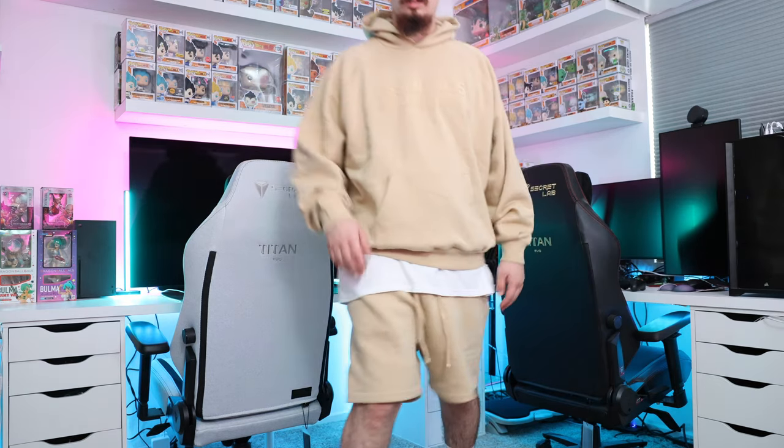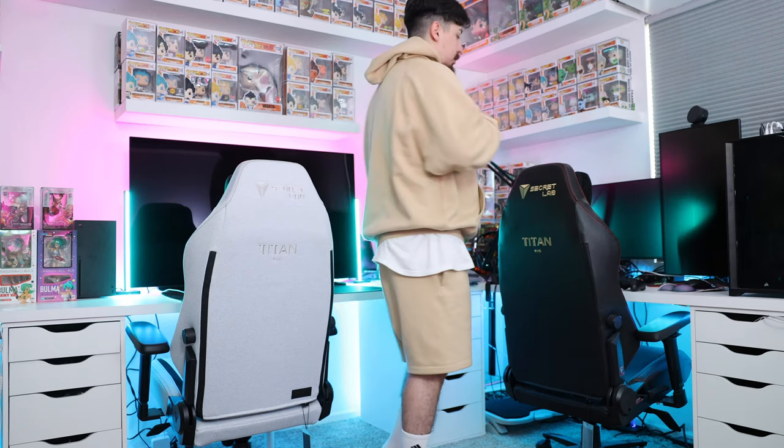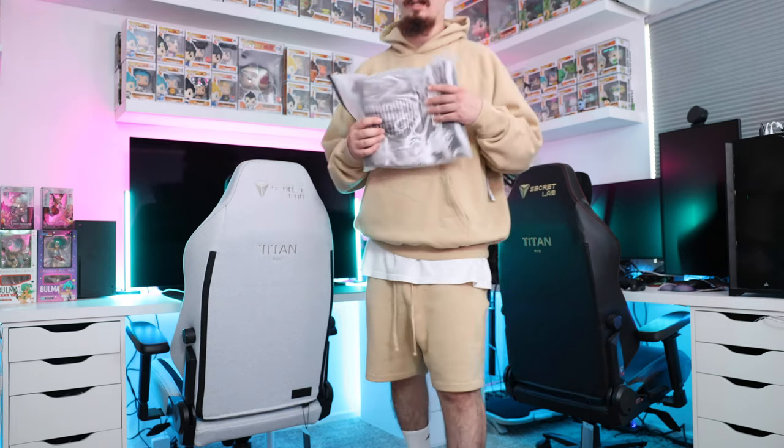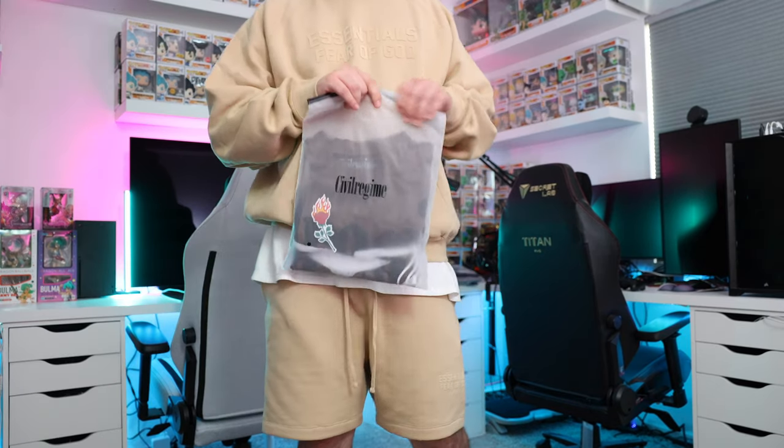Yeah, so not much more to say about this outfit. Let's go on to the next one. And I actually did forget to review this shirt. So when I was getting the white rose jacket, the butter one, I was trying to get multiple other shirts.